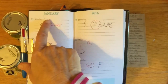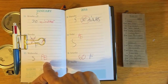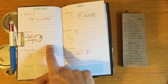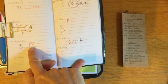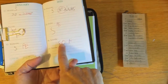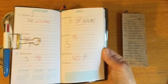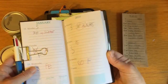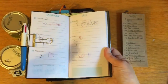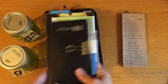So you can see he's putting his letter for his face ideas, and he got 30 minutes on the treadmill Monday. He did not on Tuesday. He missed a day. He got PE Wednesday, 30 minutes Thursday, PE Friday, and he got 60 minutes yesterday to make up for missing Tuesday, so he still needs to do his Sunday. So this is just really good for both of us, because it's a visual reminder, and he's actually doing a pretty good job of remembering he needs to do things and being conscious and responsible of that. So, visual reminders are just great for kids.